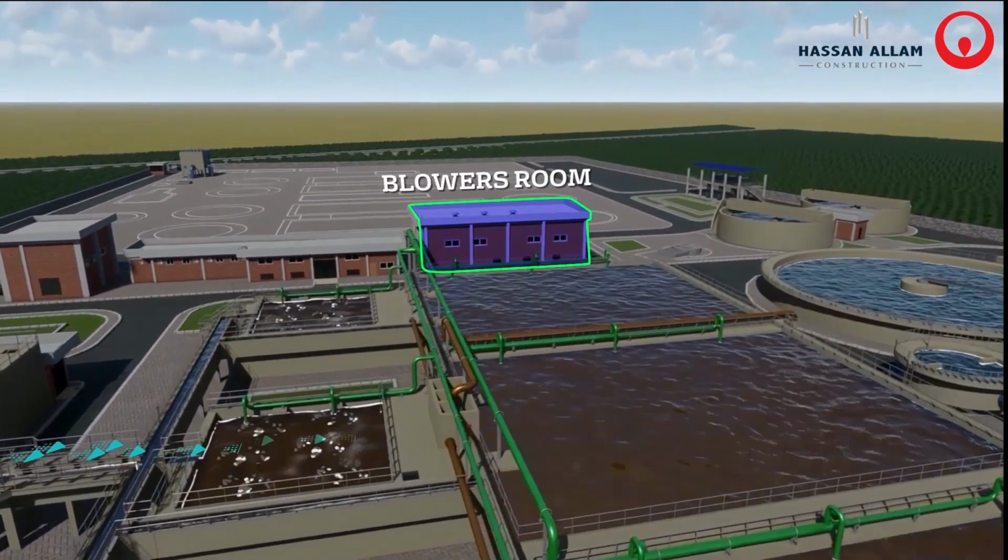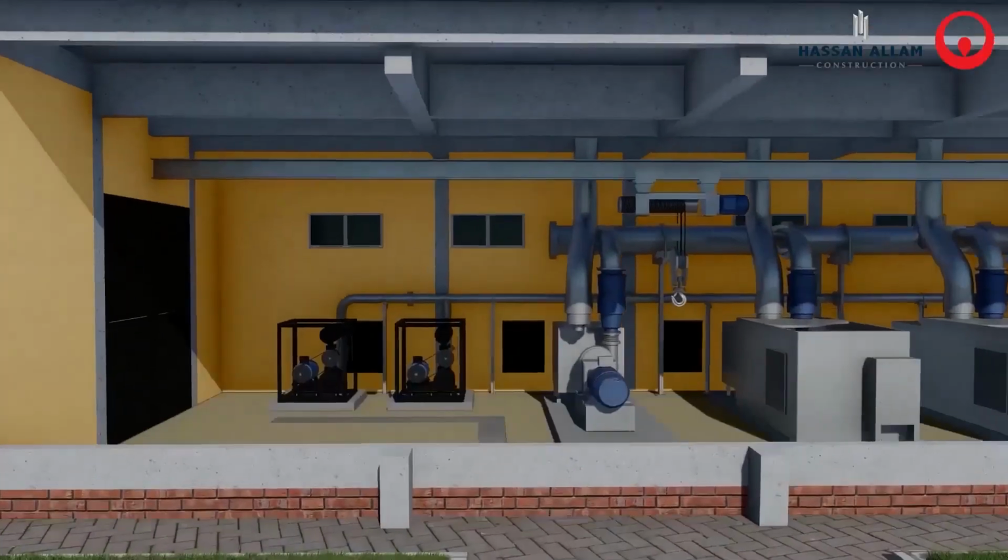Air blowers are used to provide the amount of dissolved air needed for bacteria to grow and aid in the treatment process.